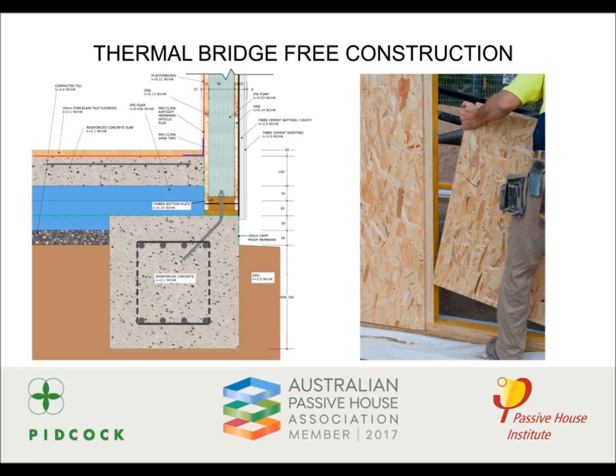Here we have the SIP panels being assembled on site. These are all pre-cut in the factory to suit the particular design, so site work is minimized. It is essentially like putting a jigsaw together. Harley decided on using SIP panels for their high insulative values and ease of construction.